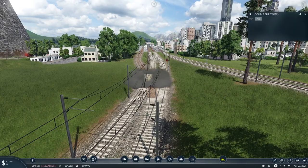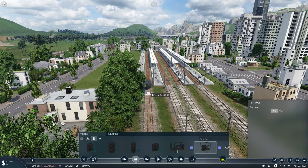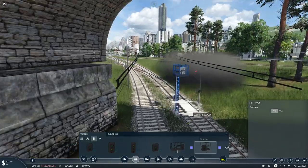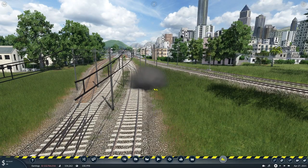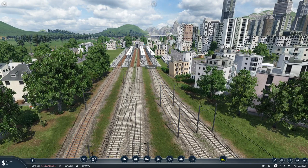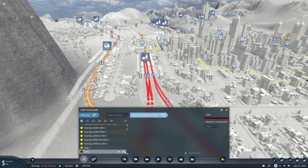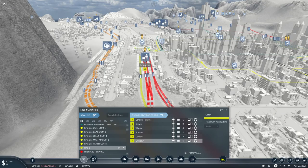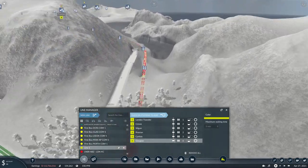Okay, double slip switch that because we're going to need it to change side. Add a signal there to stop it, and we may have to stop the train there and delete this one so that the other trains don't cross into that section. Okay, right. Back to creating the line. Oops, no, we don't want a line 2, just a line 1. Carlisle, add a station there. Yep, it's gone in there. And it has crossed back over to the other side, so that's good.